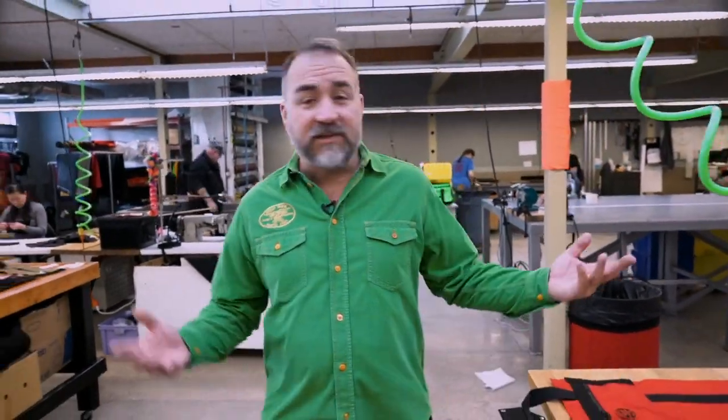So many bags, so little time. Welcome to factory number 8 here in Billings, Montana. This is where the magic happens. All our bags are cut and sewn right here.